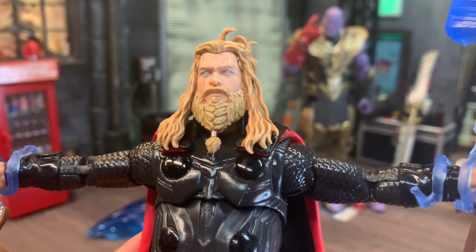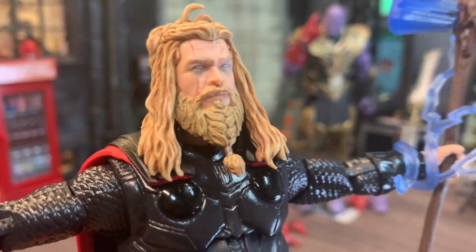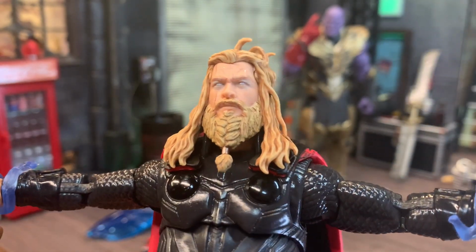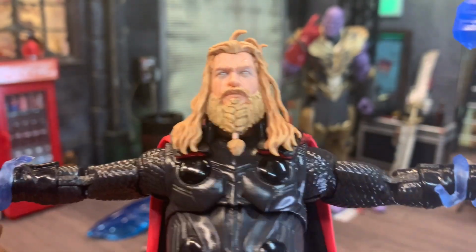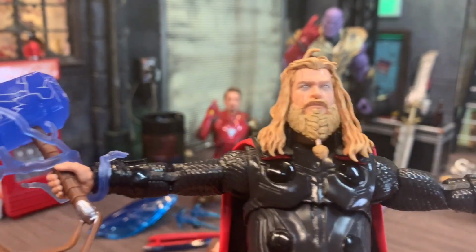And here he is, Thor, looking, again, fantastic, man. Look at this sculpt. I'm going to say it one more time. I wish we had a normal head. So you customizers out there, there's a market. Or we can wait for the Mafex version. But, you know, this is a good price.